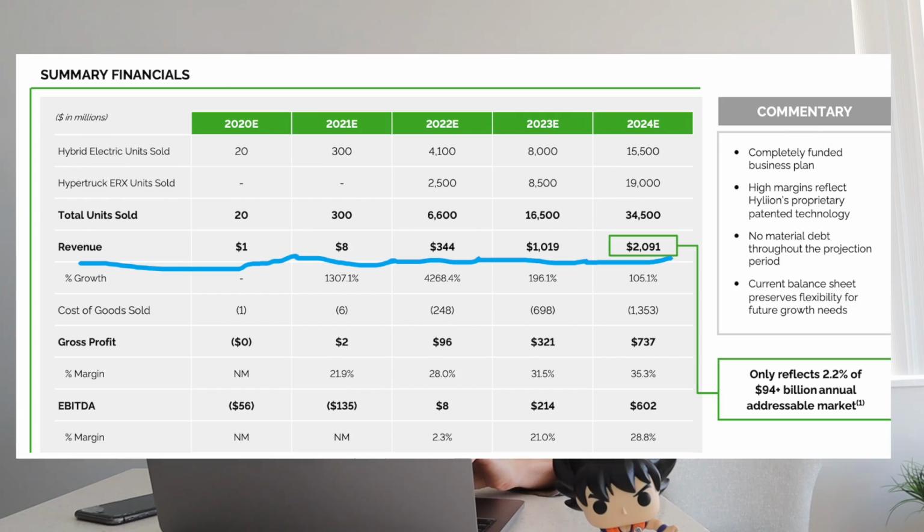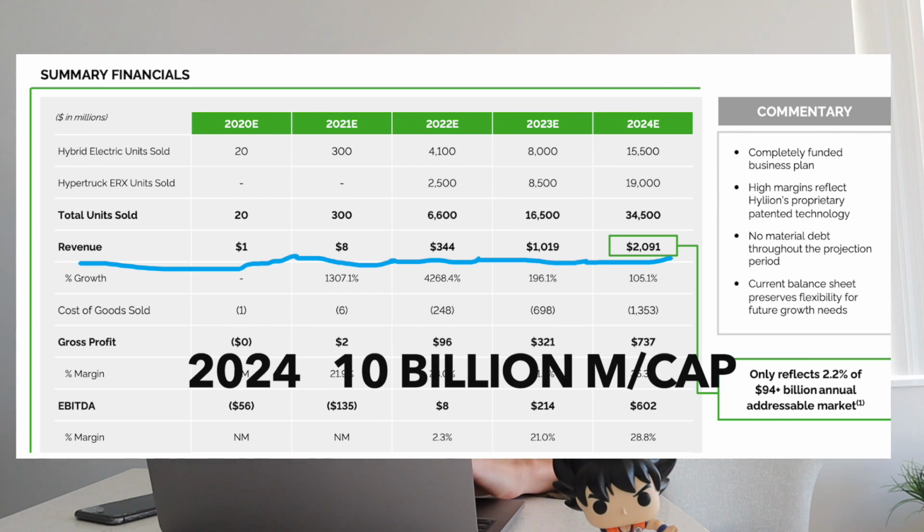But anyways, fast forward another year into 2024, if they can generate $2 billion in revenue, now that would imply a market cap of $10 billion using a price to sales ratio of 5, which would be significantly higher than today's market cap of 3 to 4 billion. But again, this is a lot of years to wait for that. And there's a lot more than just price to sales. Also, margins is a big thing.